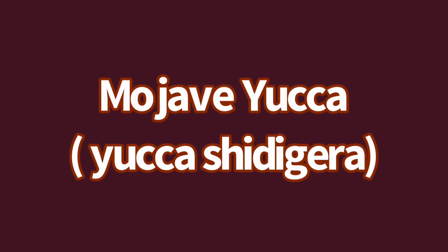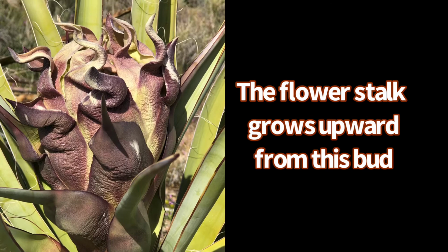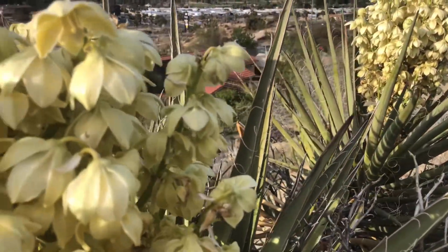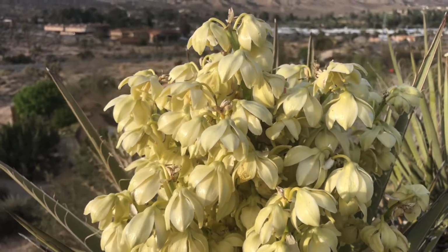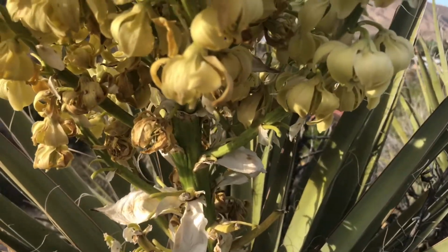I call Mojave yucca the hemp of the desert. Native people have been using this plant for thousands of years. Clusters of the small bell-shaped flowers, as well as the fruit, were eaten. A number of the yucca species, including Mojave yucca, contain saponins in their roots, which make functional soap. The roots were scraped and mashed to produce a lather for washing hair and clothes.